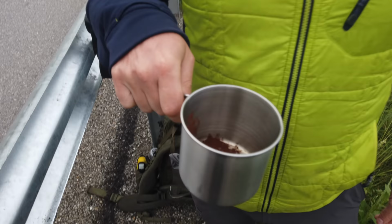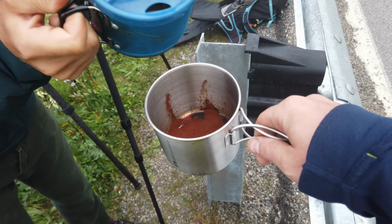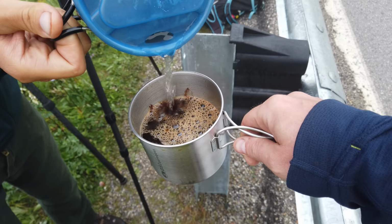I'm ready for my water. Mm-hmm. Oh, that looks better. You want skinny and black or thick and black? Thick and black. Okay, that's all you got then.